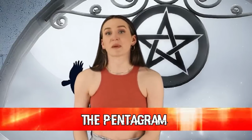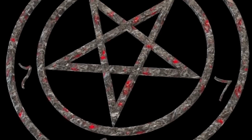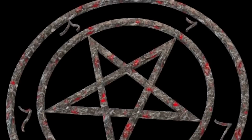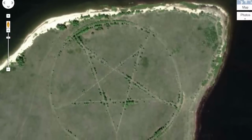The sigil of Baphomet is the official insignia of the Church of Satan. So of course many people consider the symbol to be satanic. Well, here we have what appears to be this symbol located on the southern shore of the upper Tobol Reservoir. This symbol is massive. It's roughly 1,200 feet or 366 meters in diameter. Many people were wondering, what on earth is this for?